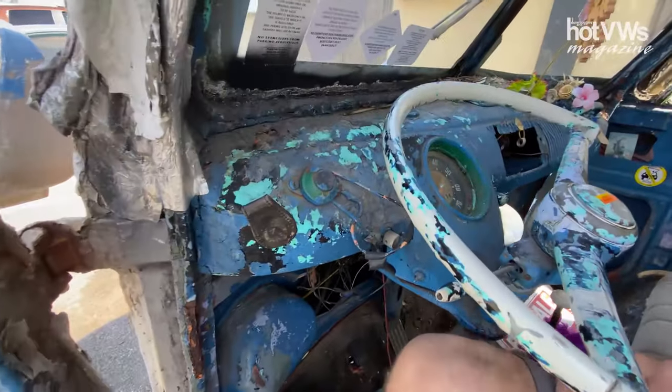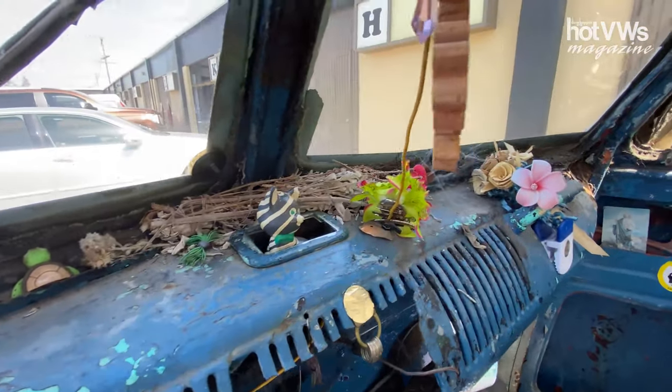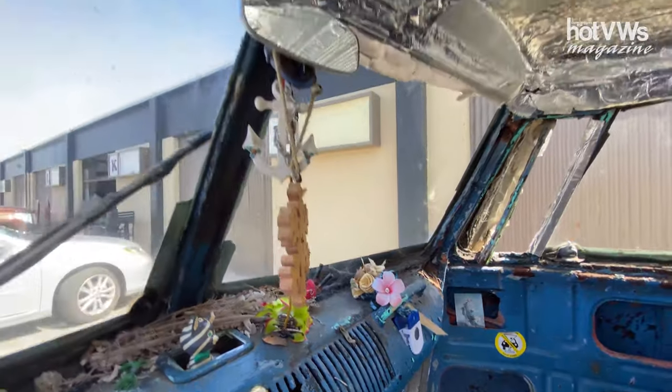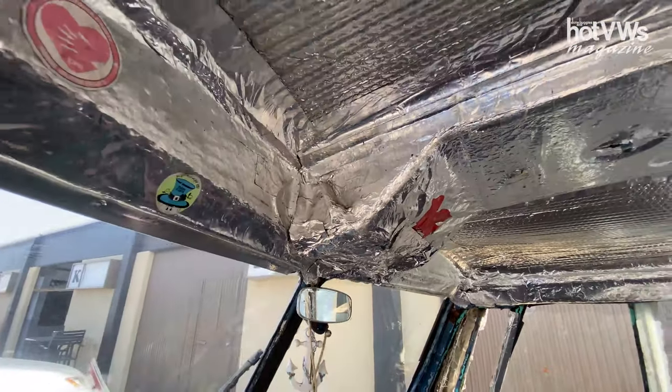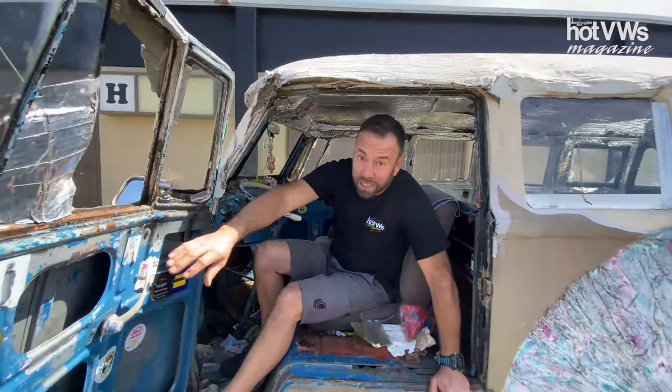Look at all sorts of knickknacks here. Maybe we'll open a store with all the artwork and all the other junk that's in here, and we'll auction it off. Yeah. My God. All right. See you guys in a little bit. Time to get to work.